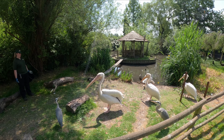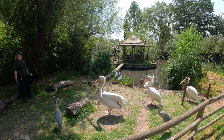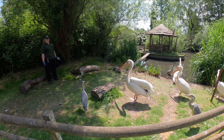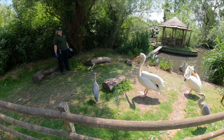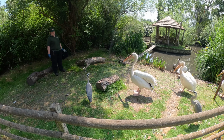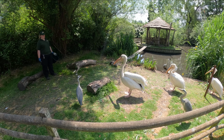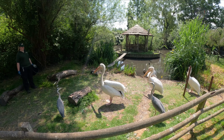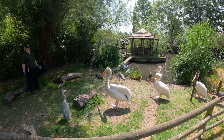Now, I will mention just before you guys go, these grey herons have come down. Now they're those little grey birds, slightly smaller of course than the pelicans, and they've got a lovely black eyebrow stripe. They are completely wild birds, but you will see them around Birdworld throughout the day. And they come and go, but they tend to fly in from Alice Holt Forest.